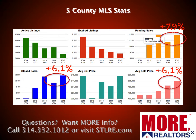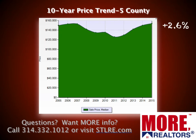Now I'm going to jump over here to the right. You can see year-to-date pending sales, the orange bars. We're up about 7.9%, almost 8% right now from the same time a year ago on year-to-date pending sales. Down here in the blue columns, the closed sales are up about 6%. Pink column, salmon, whatever color it is, average sold price is up about 6%.